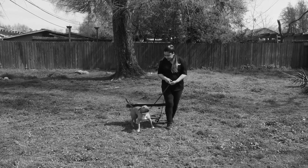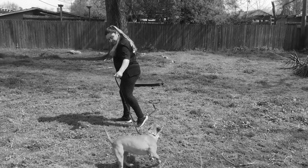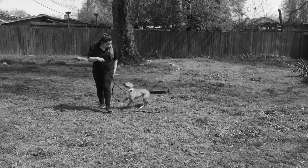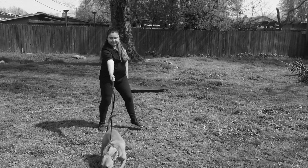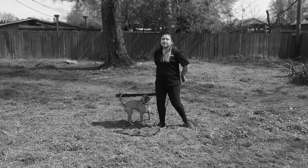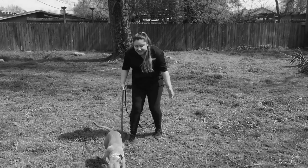Let's see how she walks. Later, we'll show her walking near a dog. So stay tuned for Stella's two-week transformation. Come on, puppies!